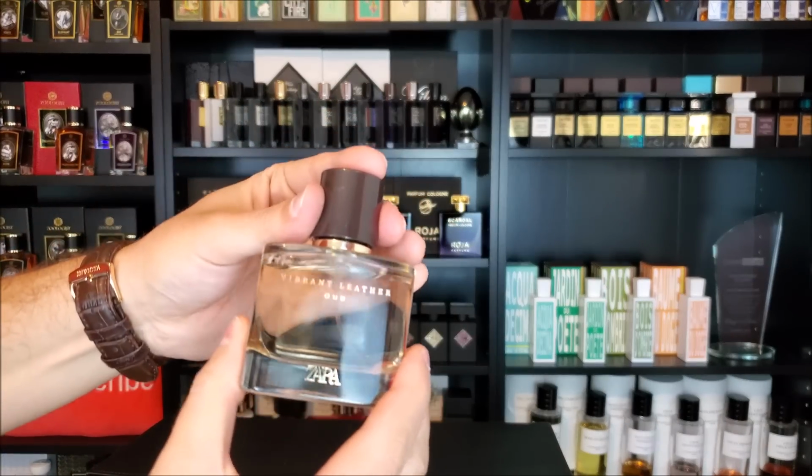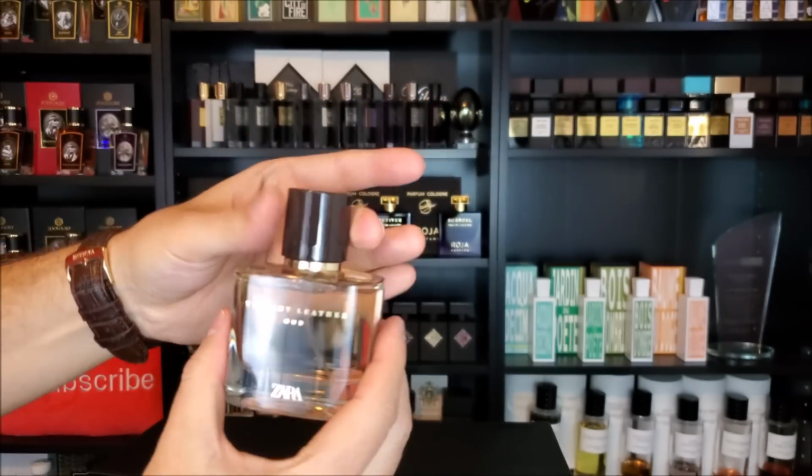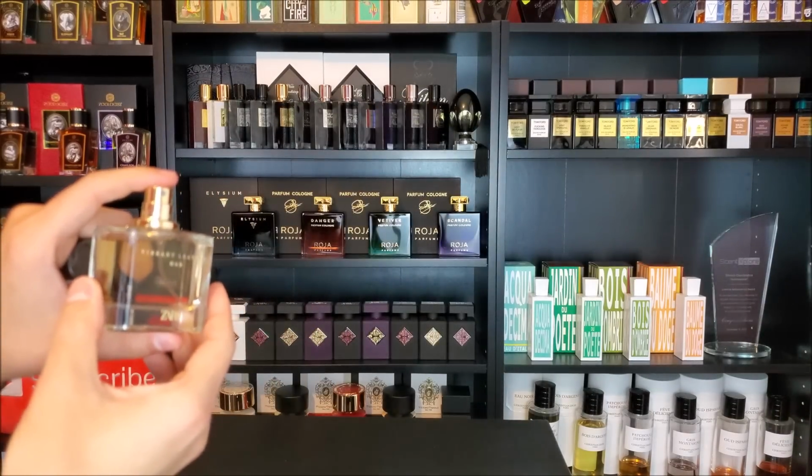The cap for this fragrance does not click into place, but it is a snug fit. Just be careful if you're going to pick it up from the cap. And the distribution on the atomizer is pretty wide. Let's continue with the smell. Okay, as soon as this fragrance opens up, you are going to get not an oud note, you're going to get a leathery accord.